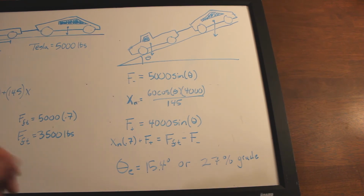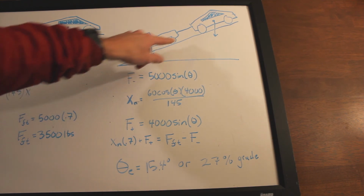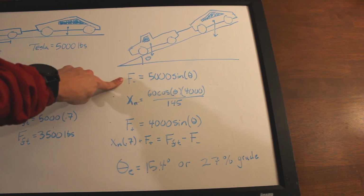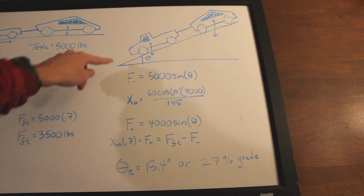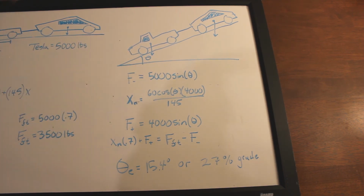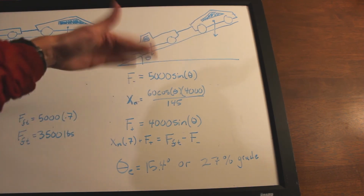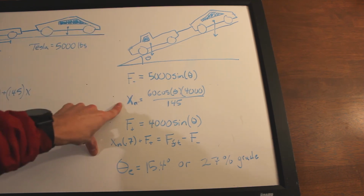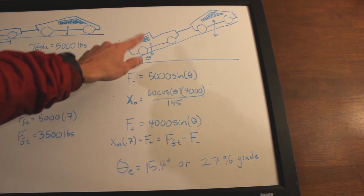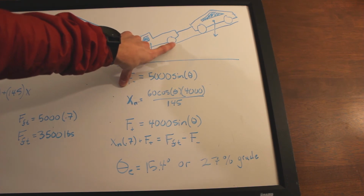Okay, so what I have here, this F minus is the weight that's going against the Cybertruck, okay, due to gravity. This F plus is the weight or the force that the F-150 has, helping it because of gravity, because we've tilted it in that direction. This XN, or X new, is this frictional force, the adjusted frictional force, because there is less weight on this back wheel.